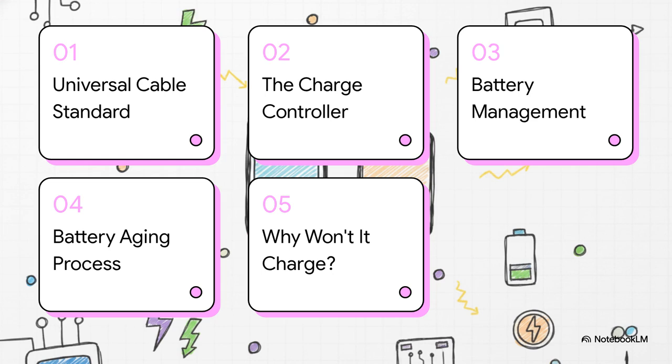Here's a quick look at our roadmap for today. We'll be moving from universal cable standards straight into the charge controller, then diving deep into battery management systems, how batteries age, and finally, some real-world troubleshooting for when things go wrong. Let's get right into it.